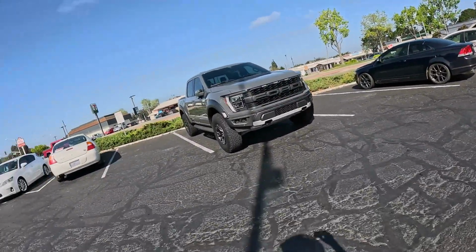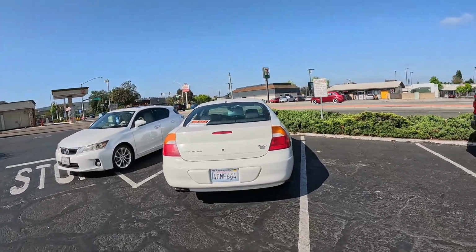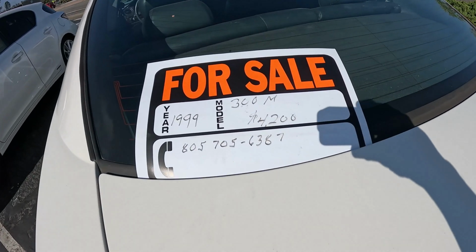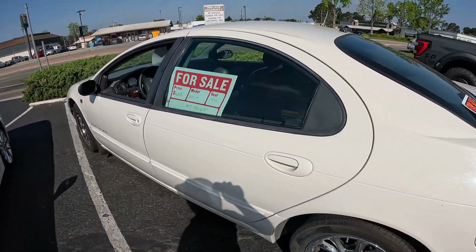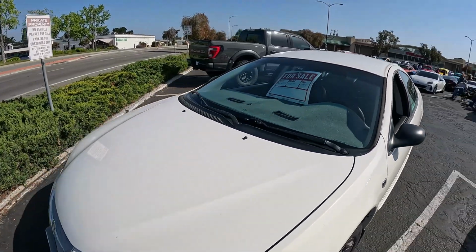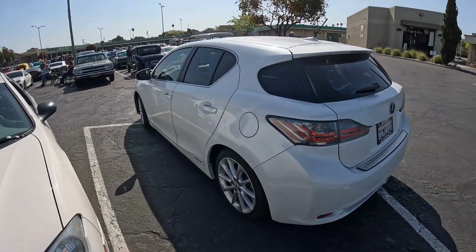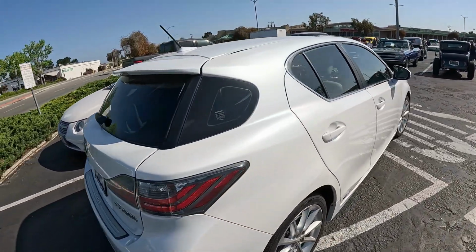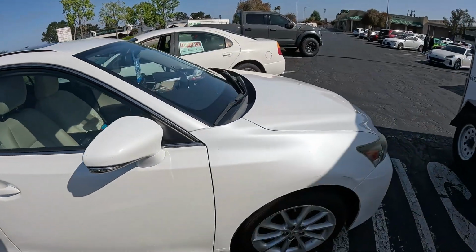What else we got going on over here? We got a Chrysler 300 for sale. Never know. Could be yours. $4,200. Nice. Call. Chrysler 300 could be yours. Not a bad price either. Better than doing a repair on a car for that kind of money. All right, what else we got here? CT200 Lexus. Nice looking ride.